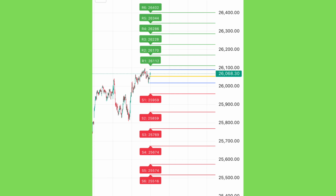But the real challenge for the bulls lies in the cluster between R3 at 26,228 and R4 at 26,286. If the market is genuinely strong today, breaking and holding above this zone could open the doors for a test of the higher resistances at R5: 26,344 and the formidable R6 at 26,402. I want you to pay special attention to 26,400. A decisive break above this level, with strong volume, could signal a potential rally towards the larger swing highs we see on the chart around 26,600 and 26,700.